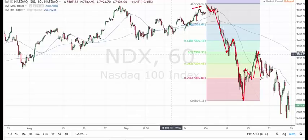1, maybe 2. That's probably a 1, 2, 3. Overlapping 5, 4, 5. Could be 1 of 3, in fact, on the Nasdaq. A, B, C. So different count there. Because we haven't seen an equivalent move to this move here, suggests that this is not over yet.